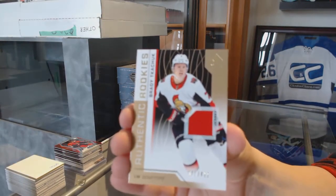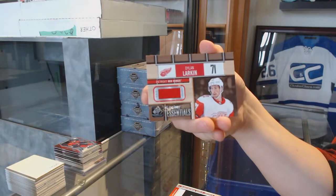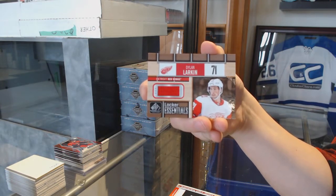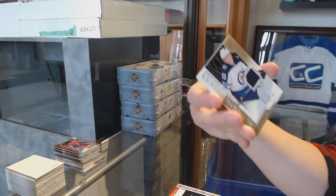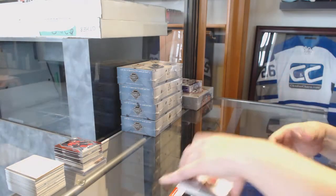Rookie jersey for the Senators of Brady Tkachuk. Dylan Larkin, Locker Essentials for the Detroit Red Wings. And rookie jersey for the Winnipeg Jets of Christian Vasilainen.